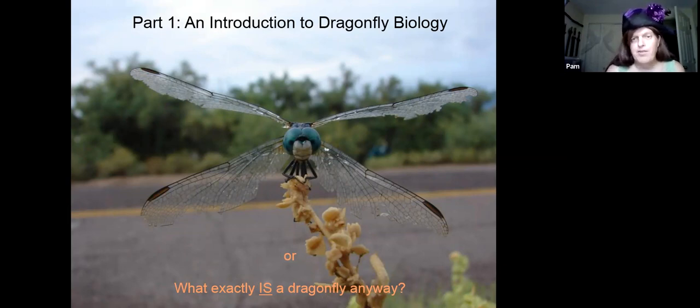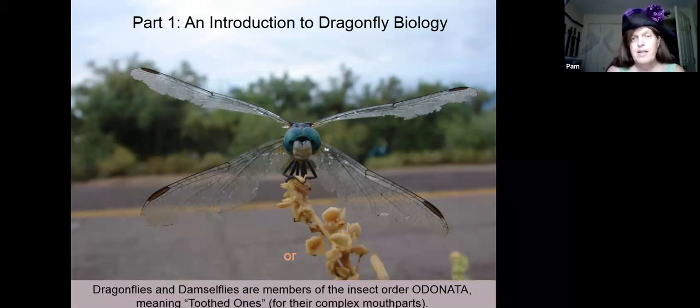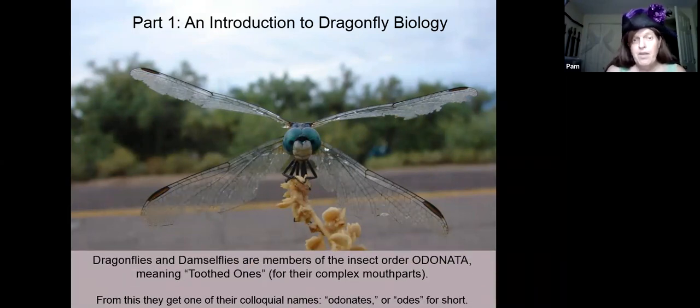They also have legs and mouths and all those other parts, but really the things that stand out on them are that they're very visual and very, very good at flying around. They're in the insect order Odonata, which is Latin for toothed ones. They've got very complex chewing, biting mouth parts, which, if you ever catch one, you can have it bite you and you'll feel a little chewiness. And you'll often hear me say odes or odonates as the shorthand colloquialism for these guys.